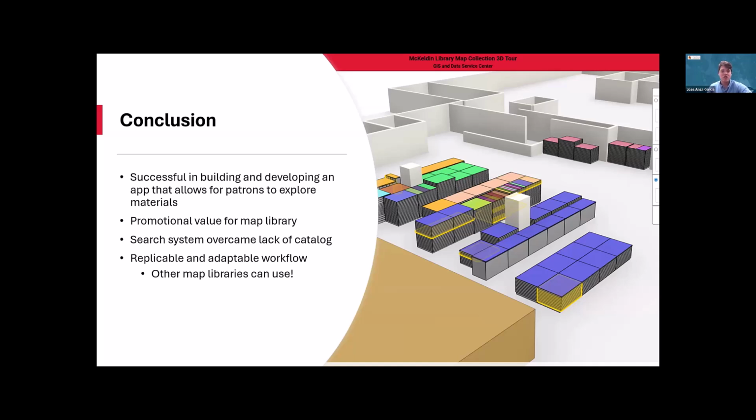And our custom search system, we think, came out really well because it really overcame that lack of a catalog. If there are any other map libraries out there who may be interested in something like this, just know that not having a central map catalog connected to your central library database shouldn't be an issue. You can find ways to overcome these issues and still make an app that allows people to explore. That was our goal, and we think it was a good solution for the issue at hand.